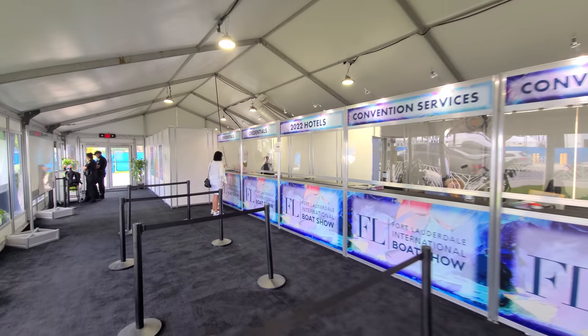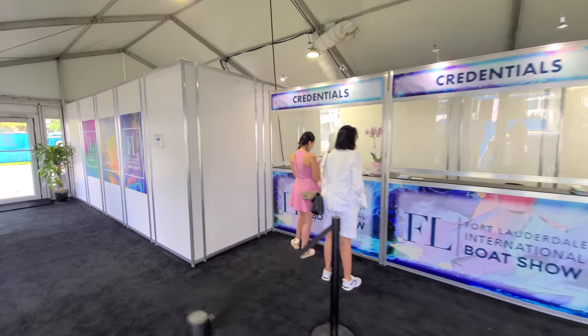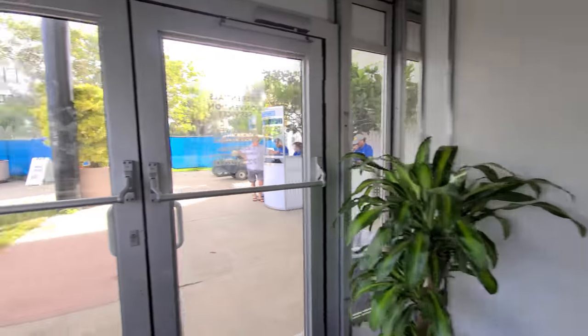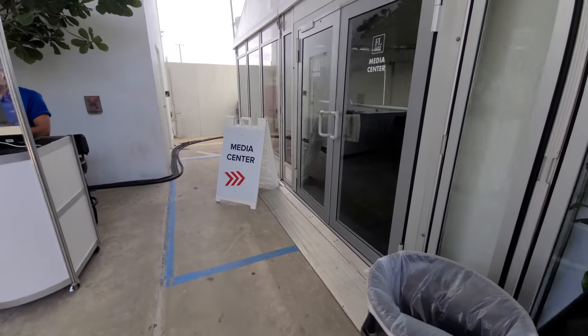We've got some credentials there. But then for media, we have to go around the corner. Basically just on the other side of this wall right here. You just go out the doors like so. And here's our media center.